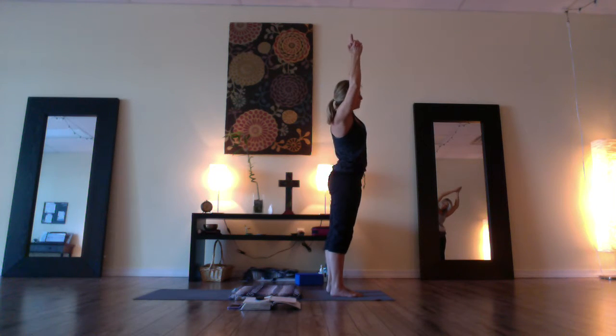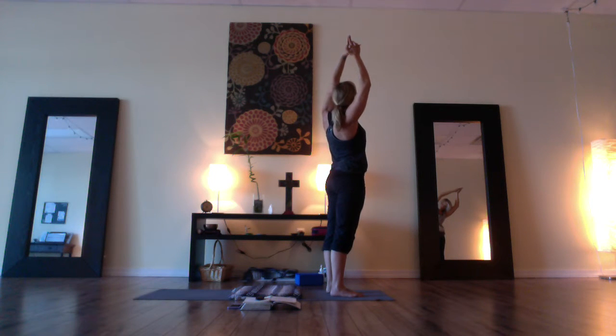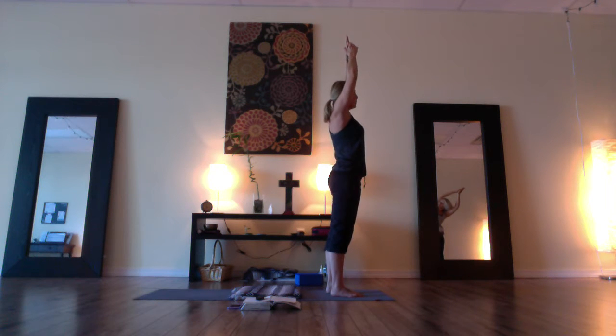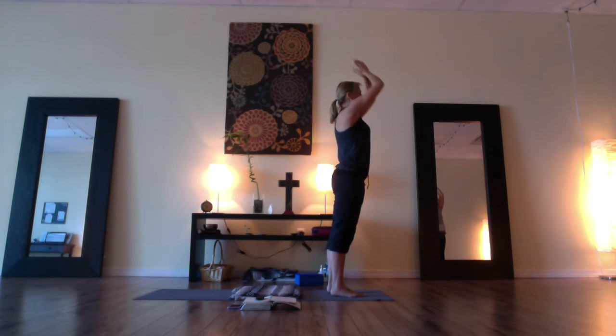Good. You want to get into that toes a little bit more. Start shifting your left shoulder back. Take your gaze under your left armpit or under your left bicep. Focus on your breath. Good. Straighten it out. Inhale, come back up. Exhale, hands to heart.